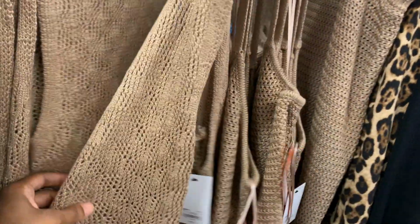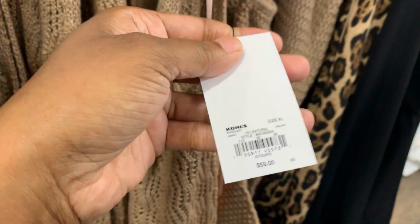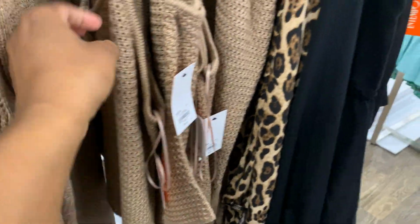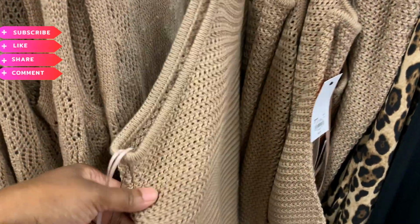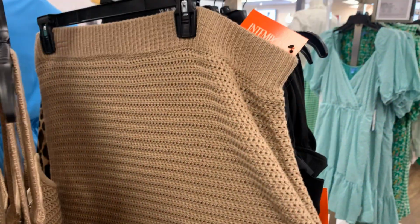This cardigan, vest type piece right here, and these knits were a nice weight, so it felt like nice quality. But you can throw that on with a bunch of different things, and it's a nice neutral color. This little cami top right here in the same type of knit has the little lace up in the front. I'm thinking it'll have kind of a crop fit to this one, maybe, I don't know.